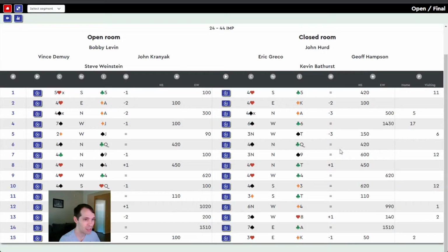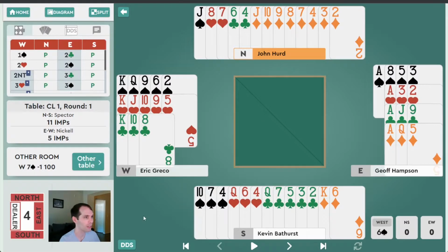But now I guess let's jump into board 4. I think we'll start with the closed room, the contract that was bid and made. All right, so in the closed room, everyone vulnerable. West is the dealer. West opens a spade. North passes. 8-card diamond suit.